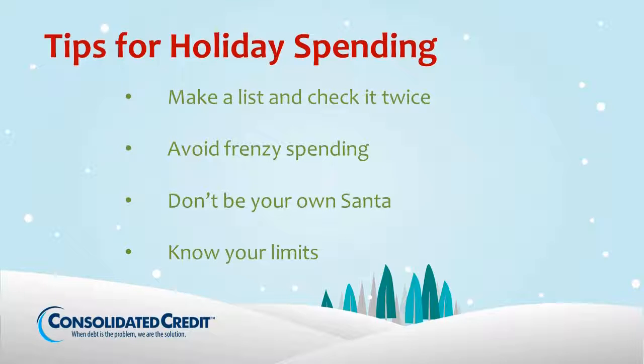Don't be your own Santa. Very common holiday budget buster. Are you swayed by something that would be perfect for you? Don't buy it. Instead, put it on your wish list or wait until after the holidays to maybe buy it on sale.